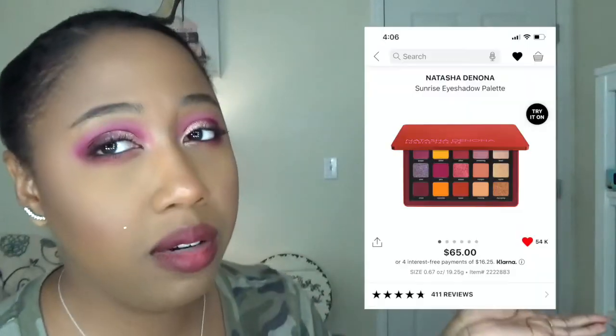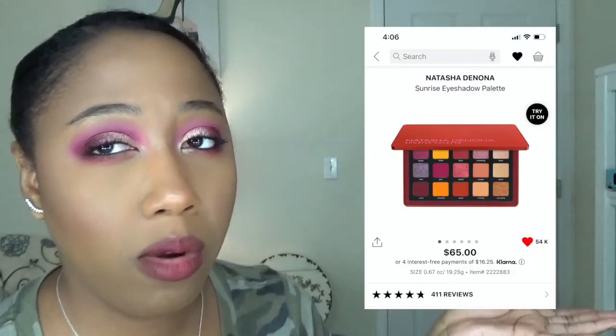I did borrow a palette from a friend of mine, and I think that was the Sunset palette that I borrowed, and I did like the formula for it. The only thing is those palettes, I think those ones are $129, which is even more expensive than Pat McGrath. But this is what the Sunrise palette looks like. This is the one that I want.